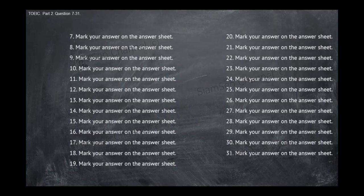Number 25. Do we need a standard-sized window or a custom-made one? A. Yes, only for a small fee. B. Here are the measurements. C. Carlos said he would.